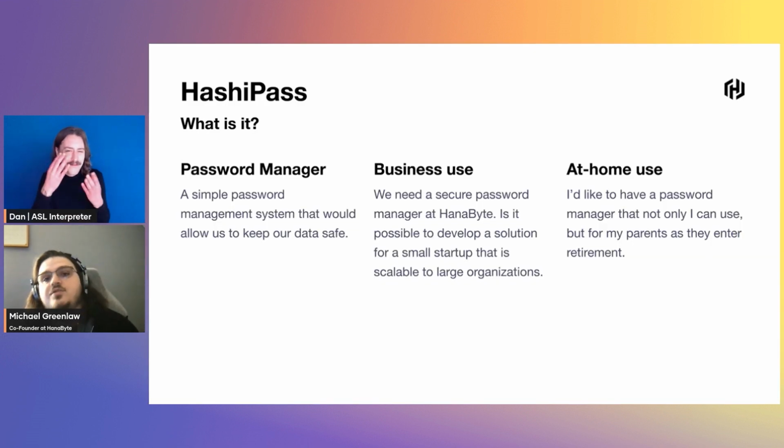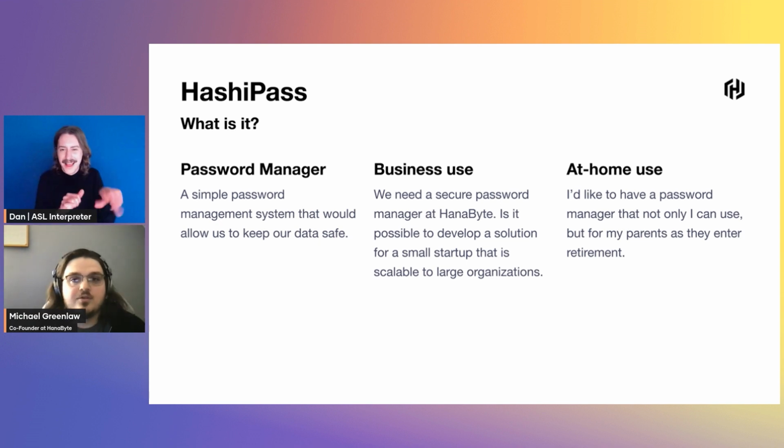So our solution to fix this problem is what we're coining as HashiPass, nothing official yet. And it's just going to be a simple password management system that would allow us to keep our data safe. We need a secure password manager at Hanabyte, not only for me and Eric, but our employees as well. It's a solution that we want to be able to scale from a small startup like ourselves to larger organizations, which we hope to grow to. So we want to be able to use this from start to end.